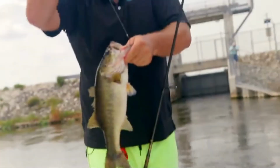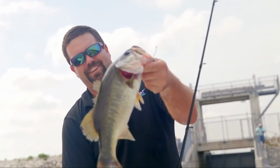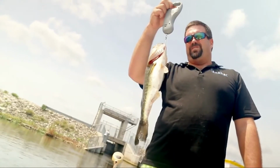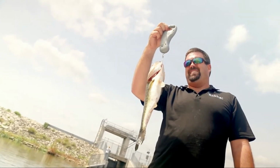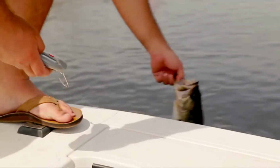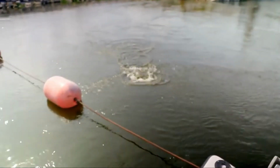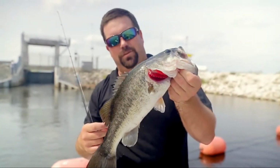Yes. 10 minutes with the iBobber. There's our third fish. Real sonar pliers. This is the real sonar scale. 1.6 is about what I was thinking. I got him on. Oh yeah, it's a nice one. Thanks to the iBobber, this is too easy.